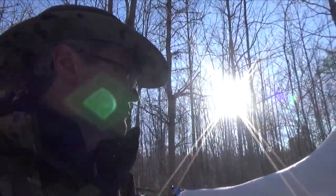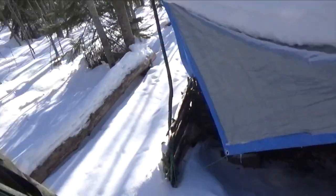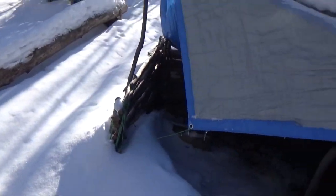Well, I've got to knock some snow off of this canopy and dig this entryway out a little bit. So I'll catch you in a few minutes.